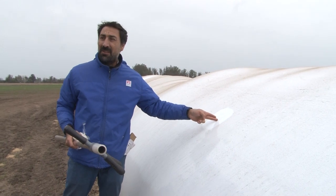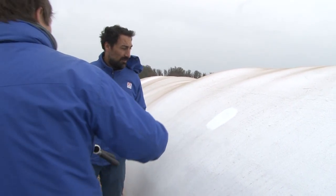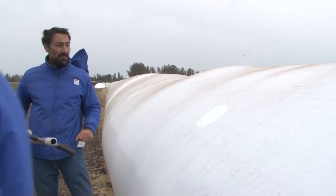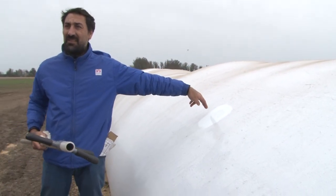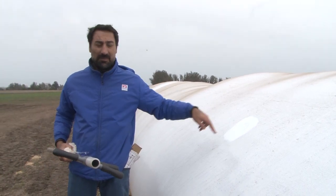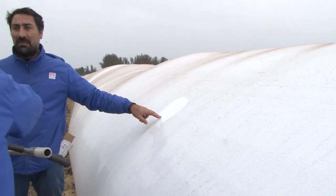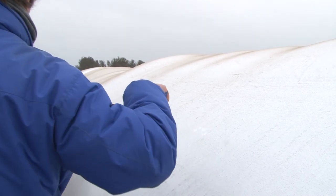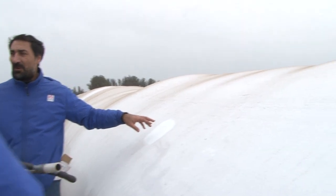You can either make a small cut or just insert the probe. The probe should be inserted from the upper side toward the lower center, looking for the center of the bag. The idea is to collect the sample and the profile of the sample from the side towards the center and bottom.